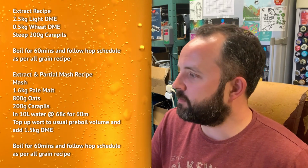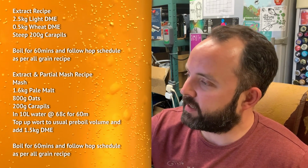Assuming that you're using dry malt extract, the recipe will work out for a 19 litre batch at around 2.5 kilos of light DME, 0.5 kilos of wheat. You would then want to steep 200 grams of your carapils or light crystal, and then after that basically just boil for 60 minutes and follow the same hop schedule as you would for the all grain recipe. So pretty straightforward, except you're obviously substituting the wheat for the oats, because you can't steep oats as far as I know. Again, please correct me if I'm talking out of my arse there.